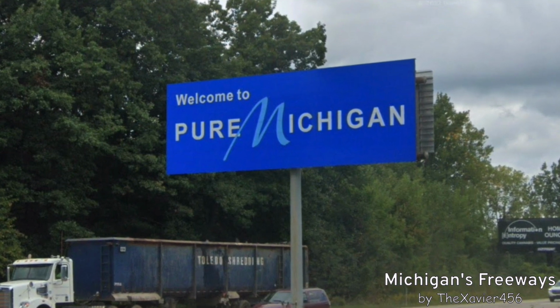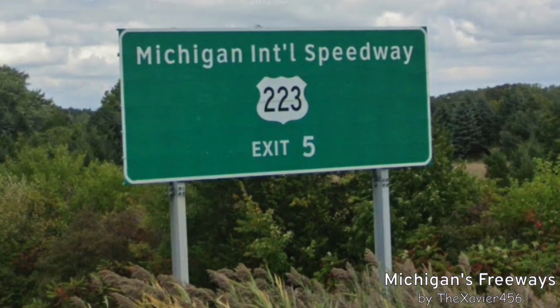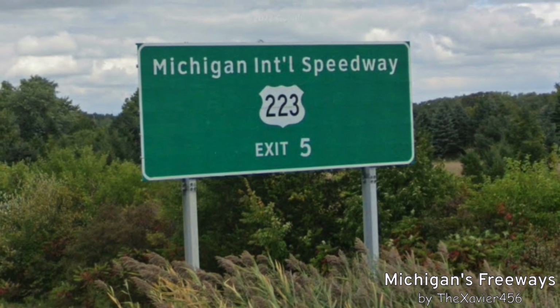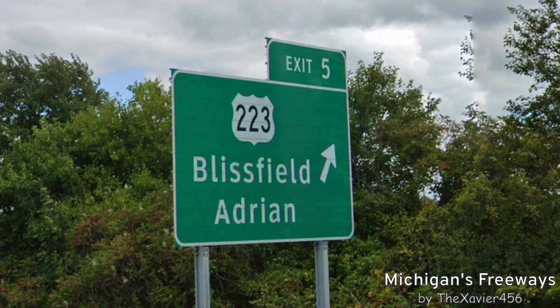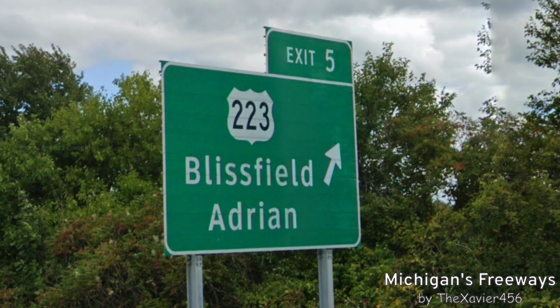This is the first sign we're going to be seeing over a few of these throughout the series. There are a few ways of reaching NASCAR's own Michigan International Speedway, US 223 being one of them. It's actually where it's going to branch off US 23. The Spur Highway is signed for Blissfield and Adrian. Those are pretty decent because those are really the only things that US 223 would serve.